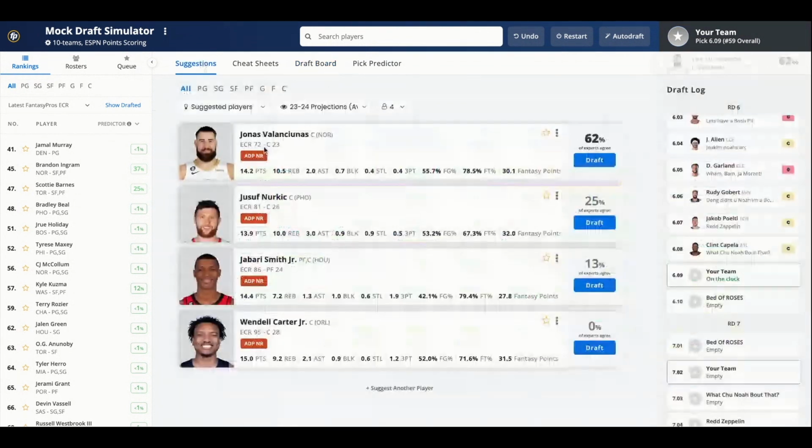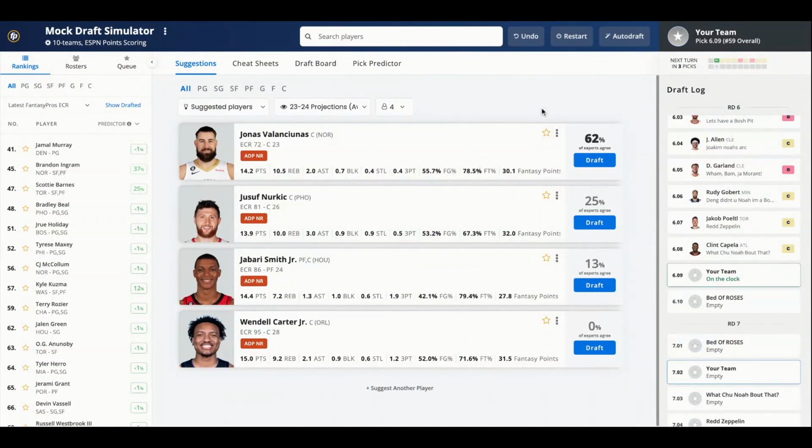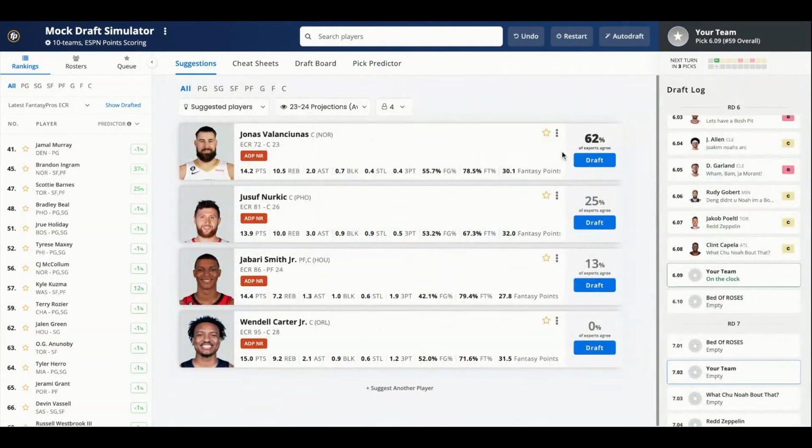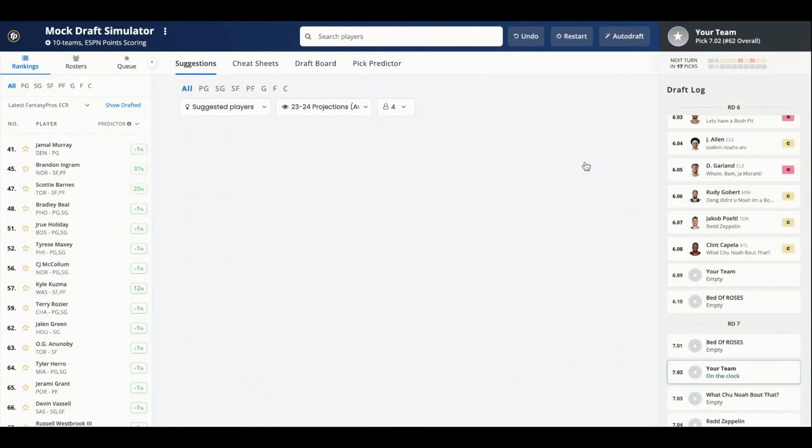So we're going to head over here to who they want me to draft. That is not sexy, man. I don't think I would take him here. Not at all. But I'm going to take him. I'm going to trust in the process. I'm grabbing Jonas Valanciunas.